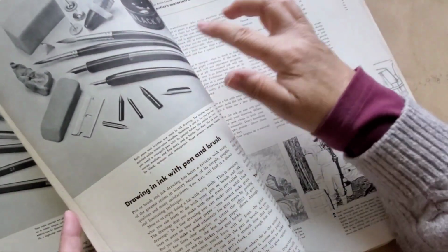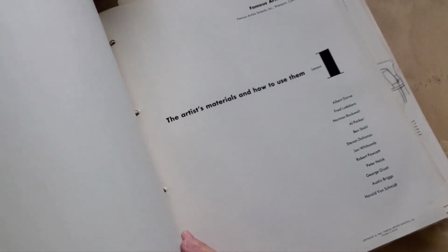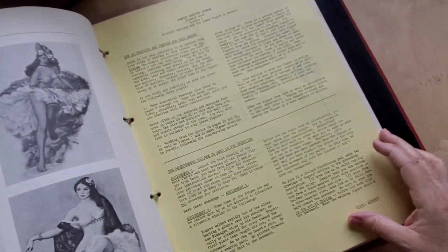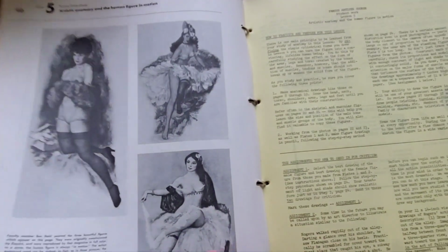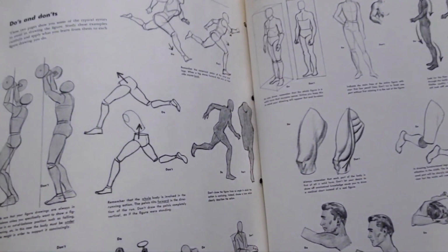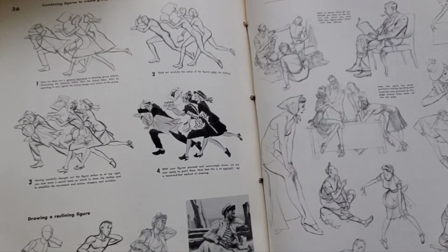Like, this is a great photo here. This has got to be 60s or 50s. Let's see. 1960. Rock. There's some cool, oh my, there's some racy little drawings here. Spicy looking. I remember taking that in life drawing class. All of these things.